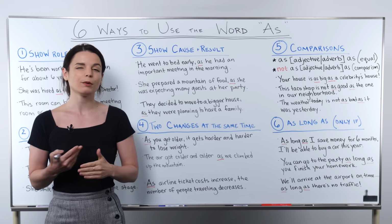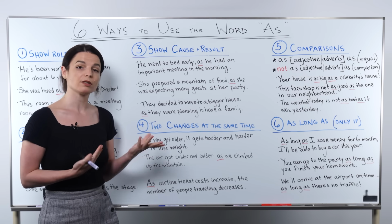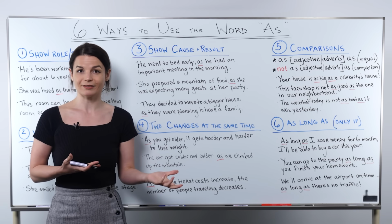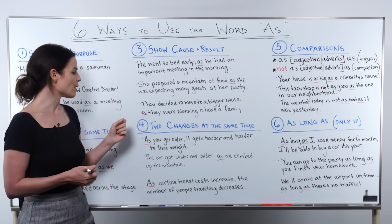So again, although we use because a lot more in today's English, sometimes people still choose to use this as to connect their ideas that express the cause and the result of something. So it's good to know this one. Okay, great. Let's continue to number 4.